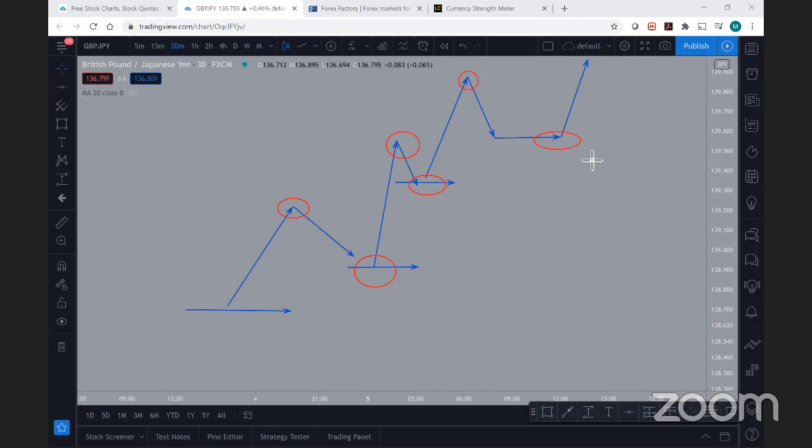Let's use green. Every one of these points here are support and resistance levels. Every one of those points are support and resistance levels. And I literally just drew this from the chart we were just looking at. All right. So every one of these are support and resistance.